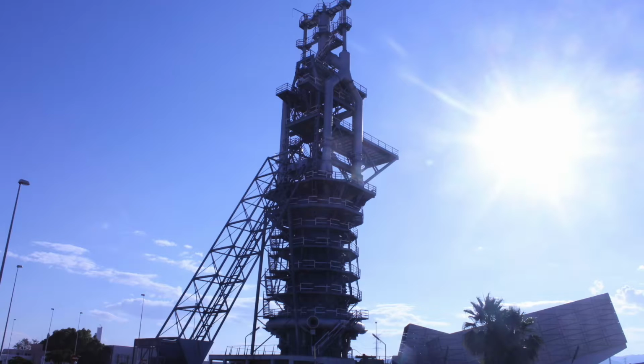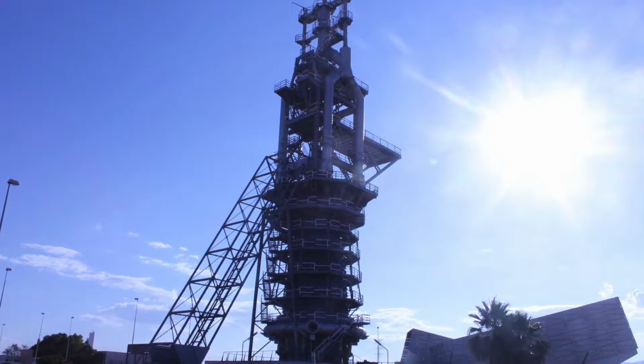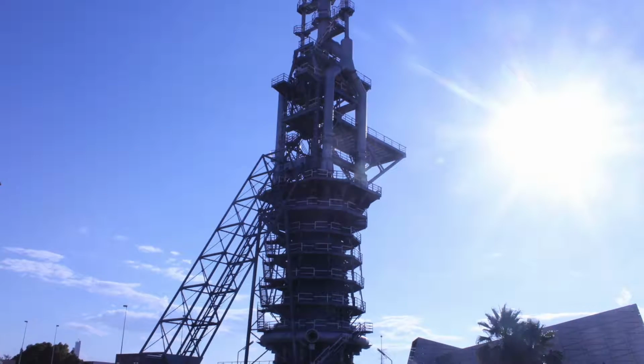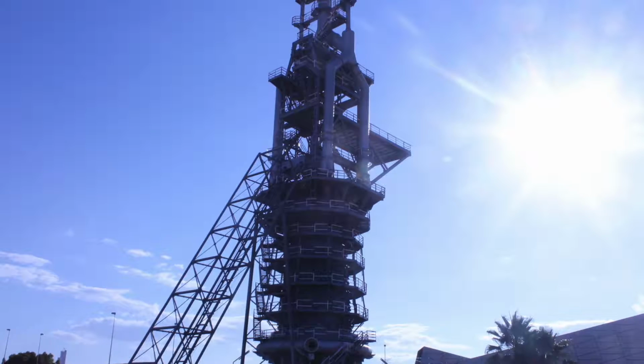I am here in Port Sagunto in front of the last piece of a huge manufacturing steel and iron plant that was created here in the 1920s and worked until 1984. This blast furnace that you see behind me is one of three that were used to produce iron that later will be transformed into steel.